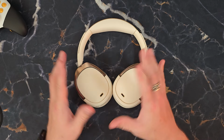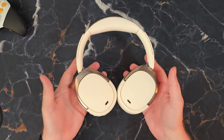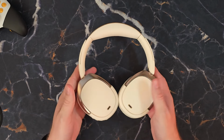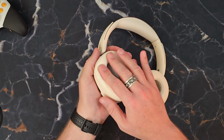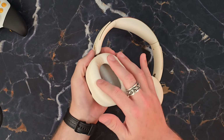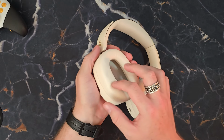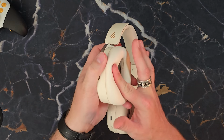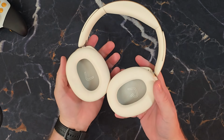So what about comfort? How does all this come together for comfort? Well, because these are mostly plastic, they're very light, just under 300 grams. Looking at the pads again, they are very soft. They are a protein leather, but man, are they soft. And that memory foam is very nice, slow moving, very forming. As you can see here, they're not the thickest pads, but they're plenty thick enough for most cases. I have never really had a problem with them.